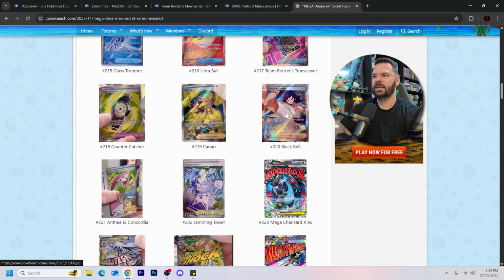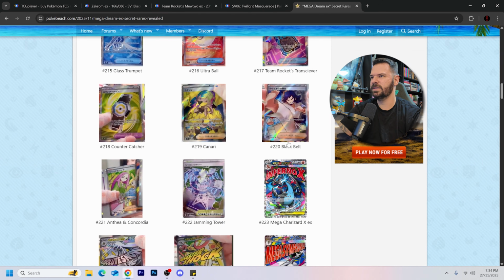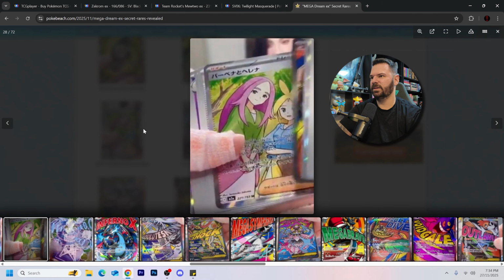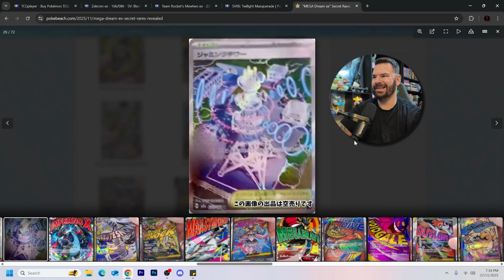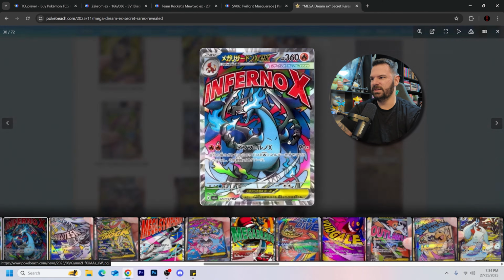In the front here, you've got another black belt card, another black belt full art. This guy looks much more old school than the more recent ones. Anthea and Concordia, we've only got like a half cut off snippet of this one. Jamming Tower, again, another item card, doesn't excite me that much. But these ones are the ones that really interest me.